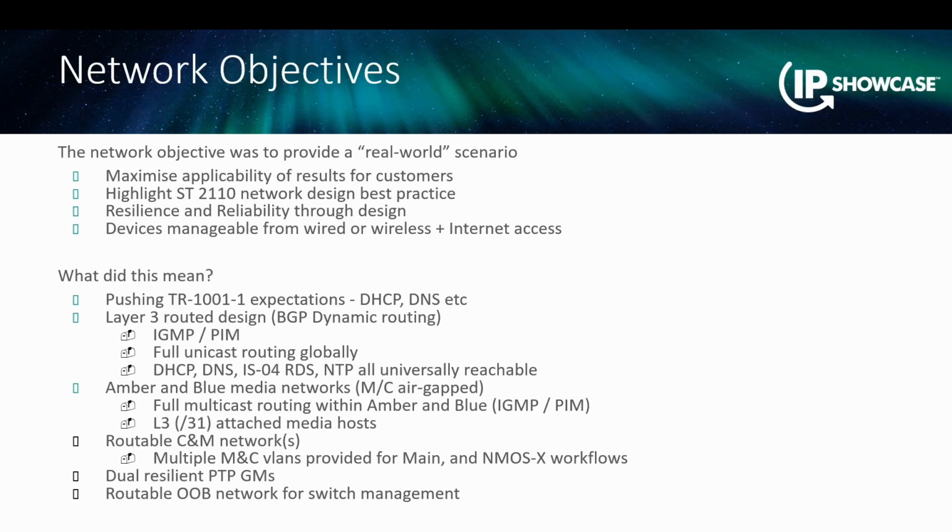Unicast was routable everywhere. DHCP, DNS, ISO 4 servers, MTP, PTP, globally available everywhere in a robust fashion.